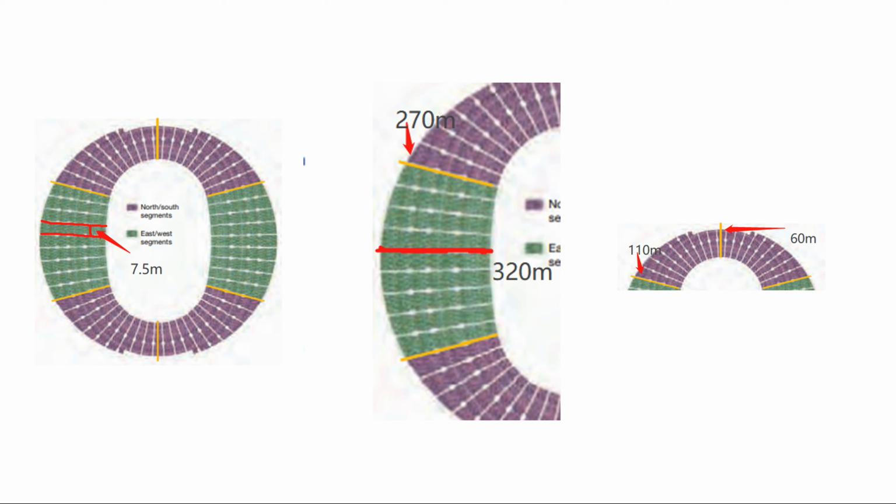The plan geometry comprises a radial grid that defines the forms and the facet grid defining the circumferences. The east and west seating radius varies from about 270 meters to 320 meters, whilst the north and south seating radius is between 60 meters and 110 meters. The nominal spacing of the radial grid is 7.5 meters, tapering towards the pitch.